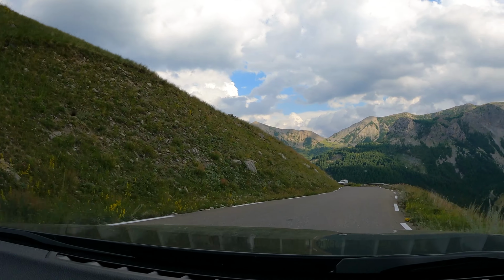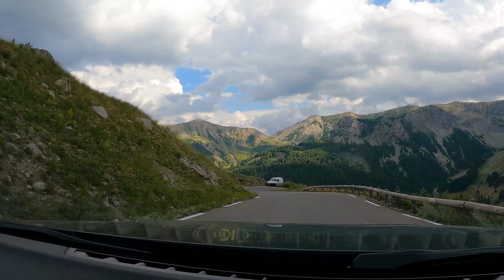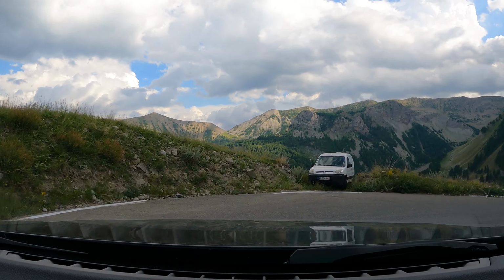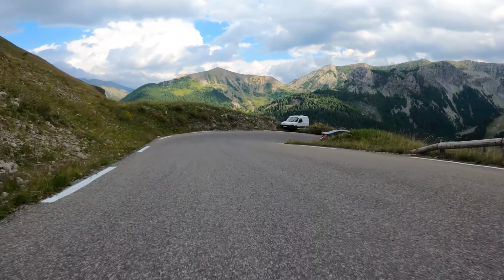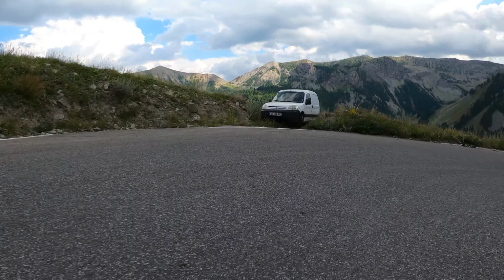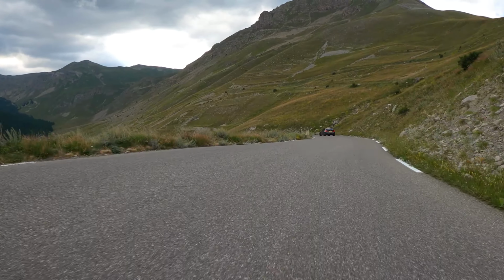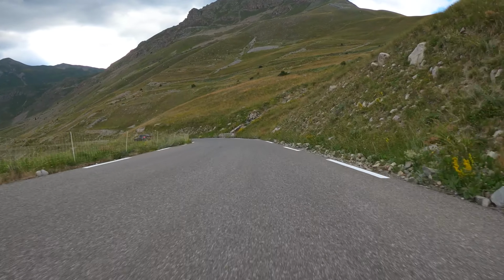On a five over crest, into hairpin. That's a precarious parking space. It's like something out of, what was the mini film? Italian Job, yes. Like the bus in The Italian Job.